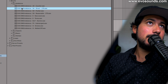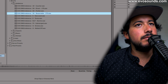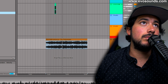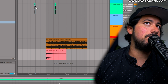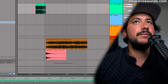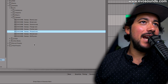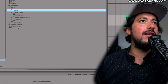Of course, we're going to have effects. For transitions, let's say you have some crazy thing going on. Like for instance here, we can just do... That's what they're for. Risers, again, all of this stuff is for you to be able to transition properly. Okay, just the standard stuff.